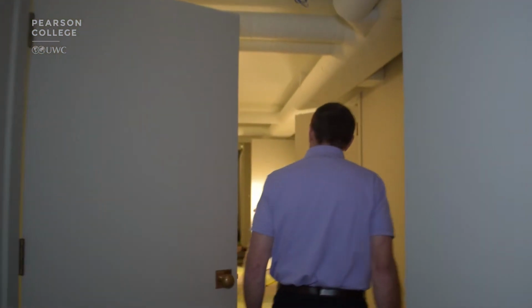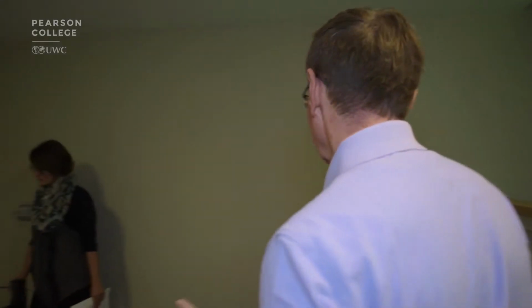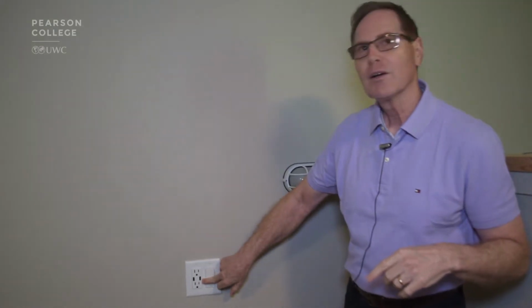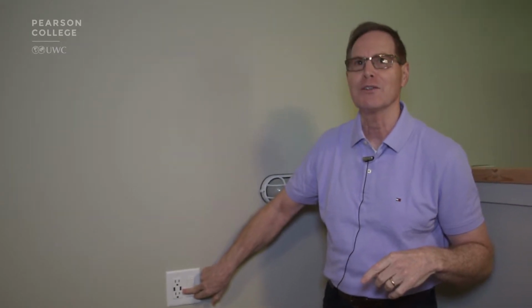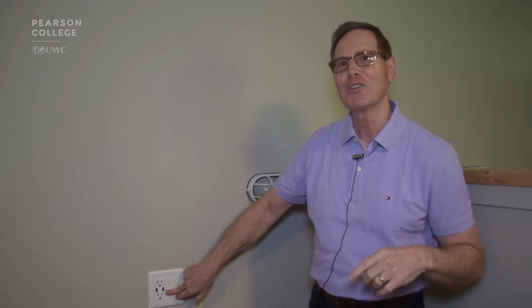One other thing that's going to be useful for students, you'll notice that every electrical outlet in all of the student rooms has a USB connection. So it's going to be quite advantageous as they set up at their desks. They're going to have a lot of opportunities to power up their devices, which are pretty common amongst all students today. So it's a great feature.